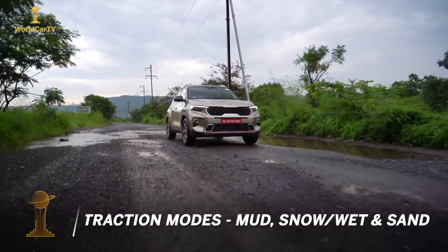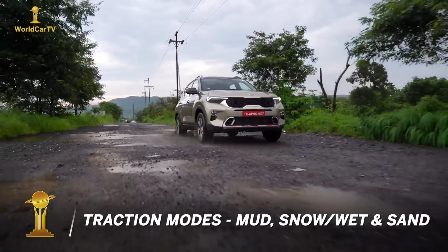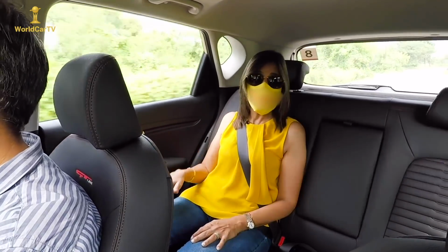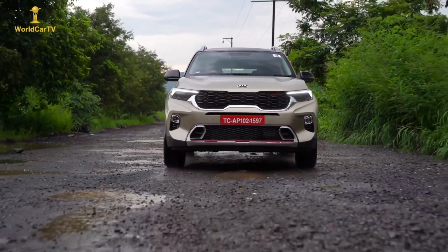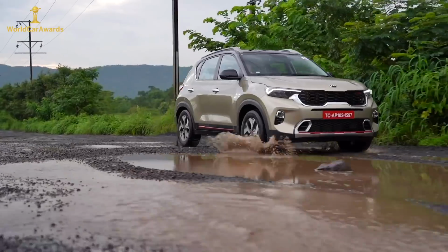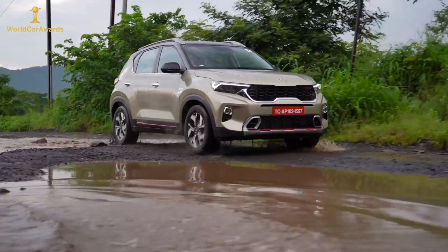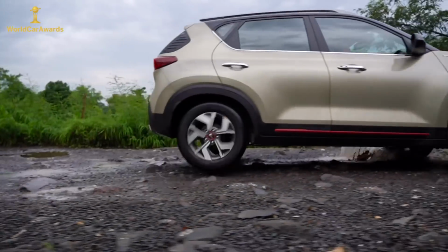So the ride quality of the Sonet is actually quite nice. It rounds off all the bumps, potholes, and even really bad roads. It goes over them quite easily and well, doesn't bottom out anywhere, and lets very little filter through to the passengers. Sharper ruts do catch it out sometimes, but on the whole, it's quite a pliant and composed ride.